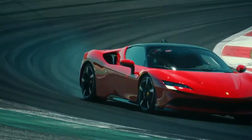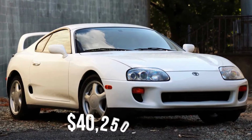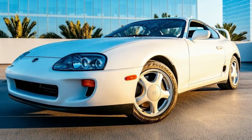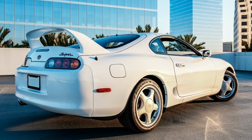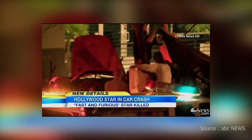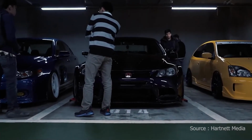the fastest Ferrari in existence costs twice that for 1,000 horsepower. The base Supra cost just $40,250 in 1994. Adding to its popularity and collector's appeal, the Toyota Supra boasts a beautiful aerodynamic body and perfectly encapsulates the 1990s power car aesthetic. In a tragic turn of events, Walker's death as a passenger in a 2013 car crash at the age of 40 ignited another JDM craze.